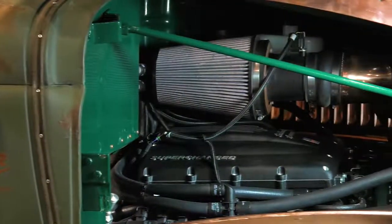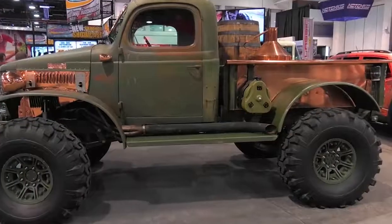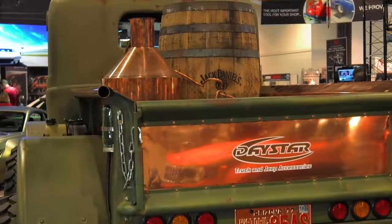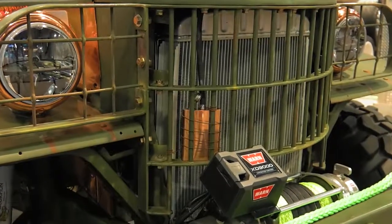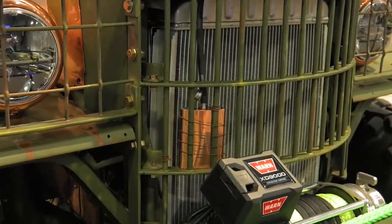So we added a 720 horsepower engine and then wrapped it around 42-inch tall tires, because sometimes you gotta get the stuff out the middle of nowhere, and we're gonna be able to do that with this truck. And just to finish it off, the radiator overflow is a hip flask.